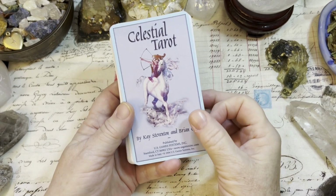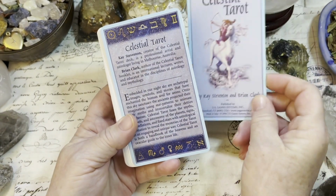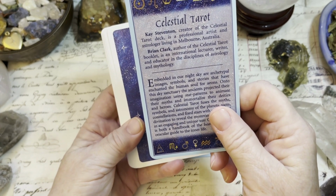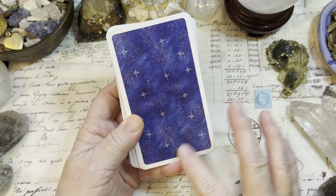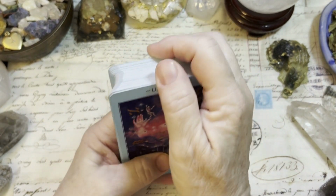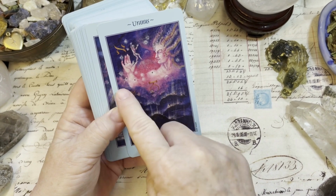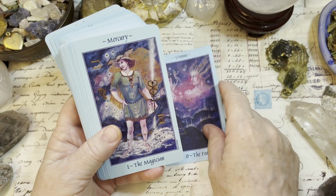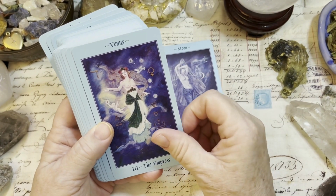Okay, now let's get into the cards. As with other decks with just a little white book, they have a cover card for you, and a card with some information about the creator of the art and the author of the booklet. The back of the deck is that pretty blue that I mentioned, filled with stars. Now let's get into the cards. Each of the cards has the number and name, and it also has some glyphs and some other symbols in it, and the name of the corresponding astrological sign or planet or asteroid or whatever goes along with it.